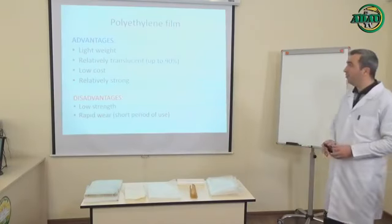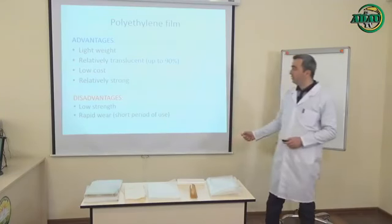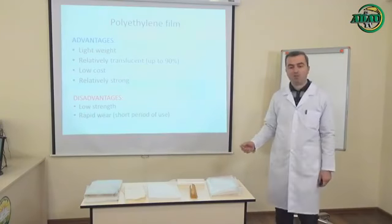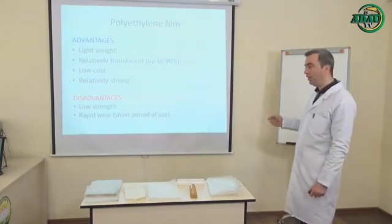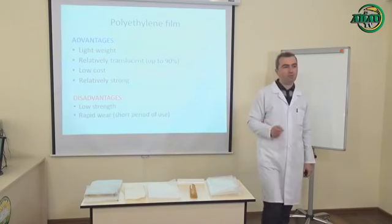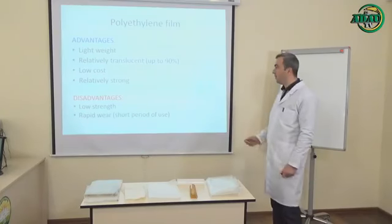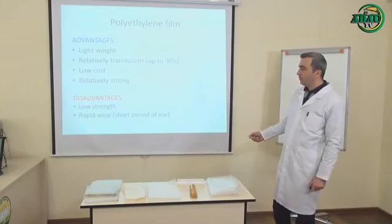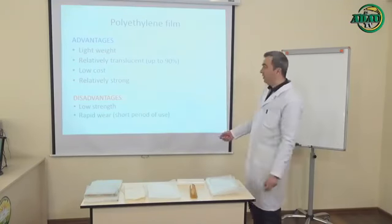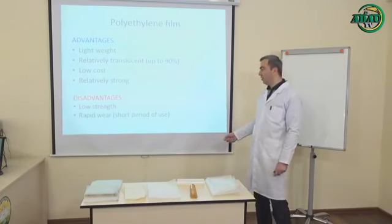The advantage of polyethylene is that it's light and relatively translucent, but as we can see, it goes up to 90%, which is lower than acrylic and glass. If you remember, acrylic was 92 and the glass was close to 94%. It is relatively strong and low cost. But as I said, the disadvantage is low strength and rapid wear.